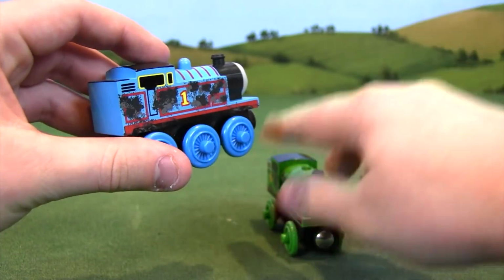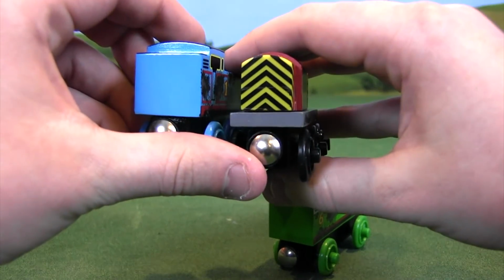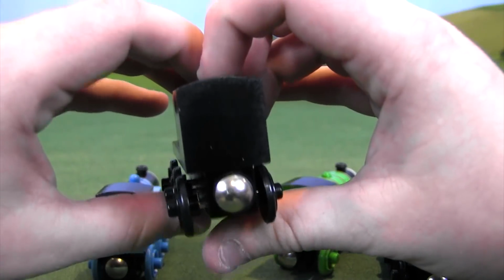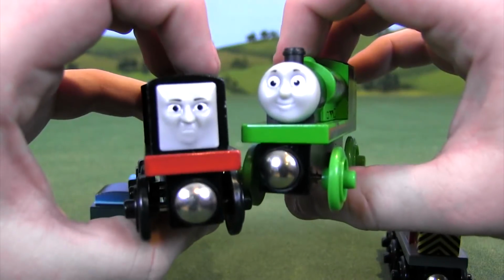What is unique, however, is none of the engines have oil splatters on their back. I wonder why that is. That's weird. They have them on the sides. I mean, they don't have them on the front.